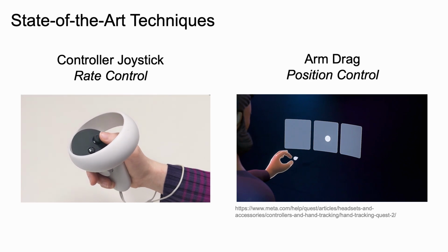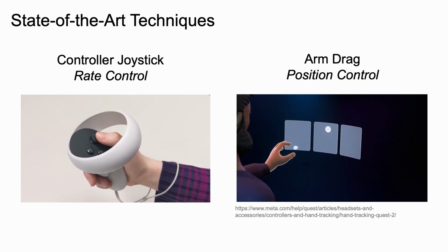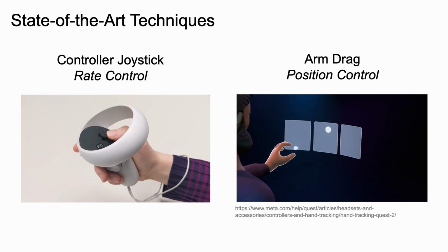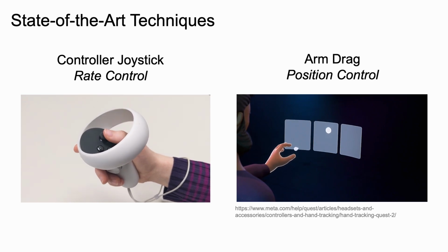We selected these techniques not just because they represent very common approaches to scrolling in extended reality, but also because they're close analogs to wrist joystick and wrist drag, respectively. This allowed us to compare not just which techniques performed better, but how users behaved with each one, and to therefore see the impact of wrist deflection in particular.